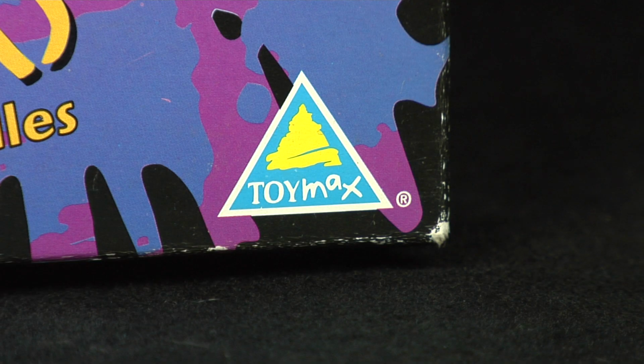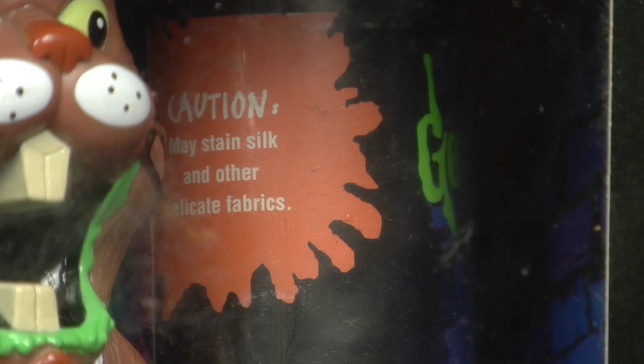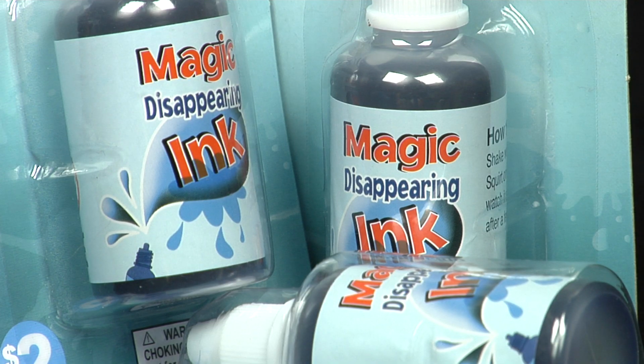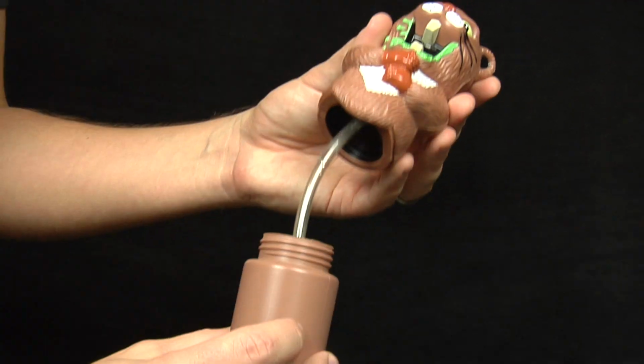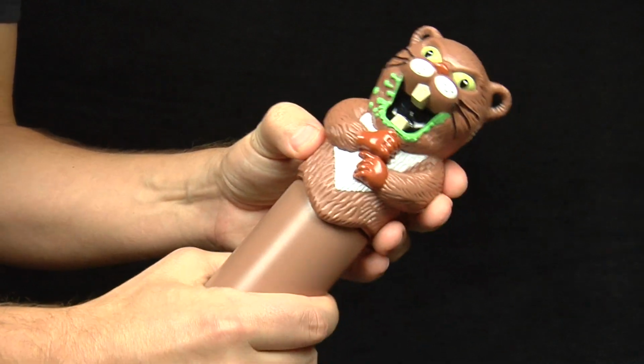Now, the fine folks over at Toymax provided us with a perfect-sized canister of ink, but since this is still in package and will remain there until the Earth flies into the sun, we need to go another route. I found some replacement ink at my local Five Below, but I'm sure it can be found at any novelty shop as well. Unscrew the canister. Top it off. Screw it back on, and you have your entire weekend ahead of you.